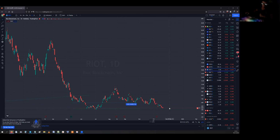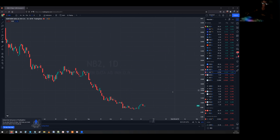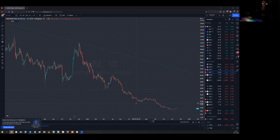Riot. I think it's based in Texas or something. This is one of the best, one of the top three in my opinion. Basically at its lows. Look at that, another red day. You can ignore this NV2. It's a German one, but by the way, totally destroyed. Breached its all-time lows when Bitcoin was at 4,000. The reason it went down more than the others is because I think it's embroiled in some lawsuit with Riot or something. But I think actually it's a buy compared to the others.